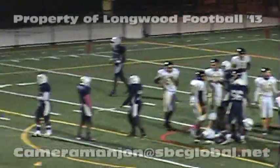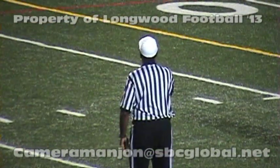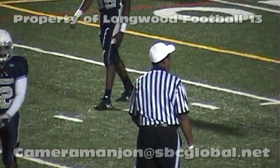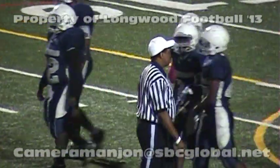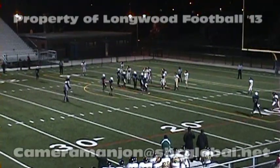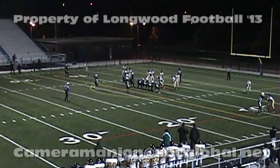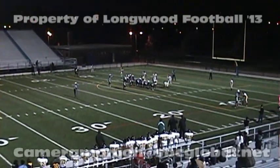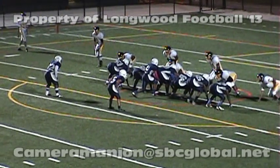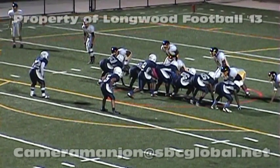Flag. Illegal shift against the offense. The illegal shift penalty was declined. Fourth down, Panthers. Fourth and about 12 to go. They'll have to chuck this one into the end zone.